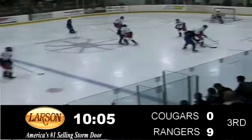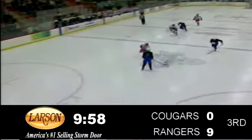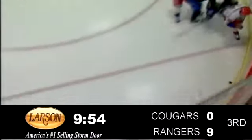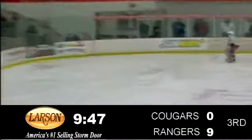Here comes Milbrandt trying to come in. Swatted away by Lehman, and here comes Jace Collins. Jace Collins, one-on-one now with Perman. And nothing gets across. Centering pass goes wide. Himley just misses it. And it'll go the length of the ice.